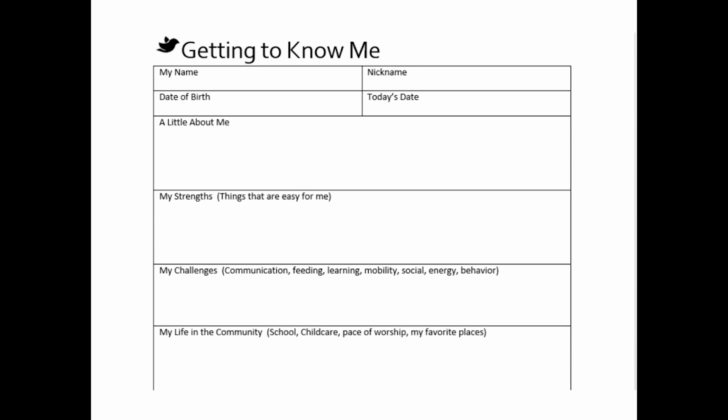My life in the community. This is where you put whether they play sports, do they go to school, do they go to vacation Bible school, what church do they go to, do they have a best friend, do they like to go to the library, just things that they like to do in the community. Again, this is a snapshot of your child.